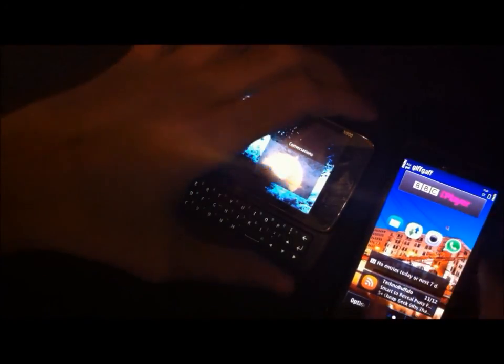It has a removable 1320 milliamp hour battery. It is the Nokia BL5J, for those of you that wanted to know, and theoretically this should give you 4.5 hours of 3G talk time and 250 hours of 3G standby time.